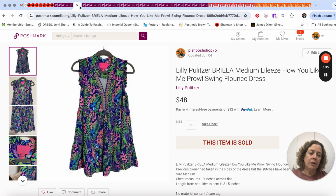Now here's my little story for Poshmark. I showed you some of the sales that didn't go quite right. So I had picked up on one of our road trips this Lilly Pulitzer dress, and I looked it up and I was like, oh my goodness, it's popular and it sells for pretty good money. Well, then I got home and I realized, and it was in the middle of nowhere, Montana, and she hardly charged us anything for it.